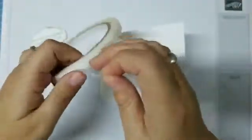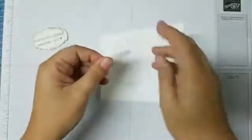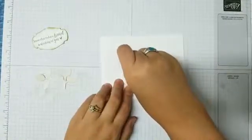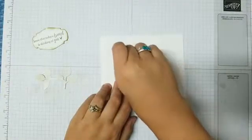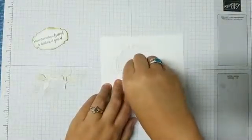So, I'm just going to do a couple of these guys right here in the middle. And what this is going to do is allow me to do that swirly spin around thing. I don't know what it's called, but that's what we're going to do. I hope you understand. Well, you will in a minute because you'll see it.